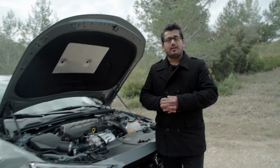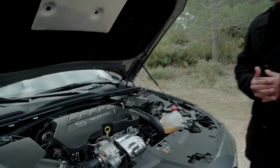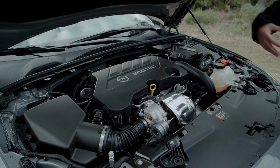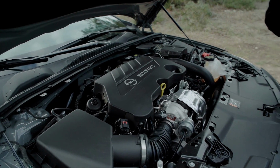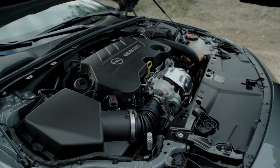The petrol is a 2-liter 4-cylinder turbo petrol engine, which makes 260 horsepower. And the one we have here is the 2-liter diesel engine, which has a 2-stage serial sequential turbo, so they call it a bi-turbo. This makes 210 horsepower, but it has a lot of torque. It makes about 480 Newton meters, very low down in the rev range.